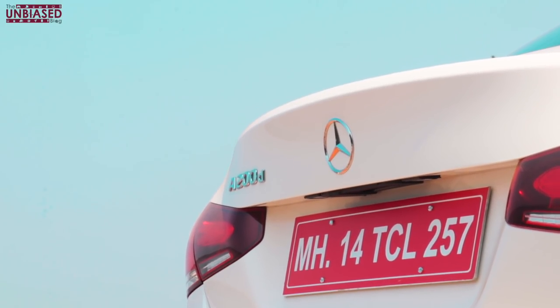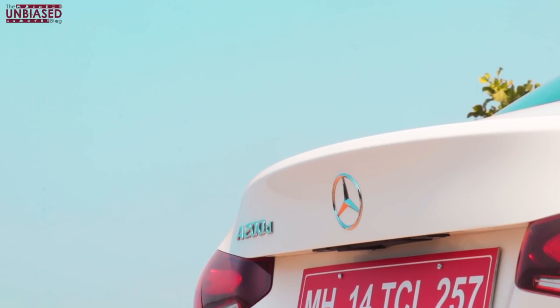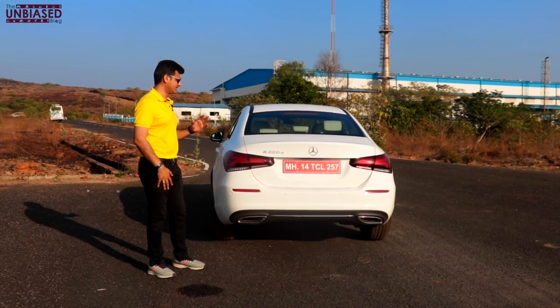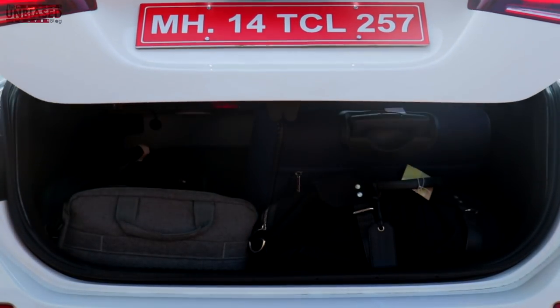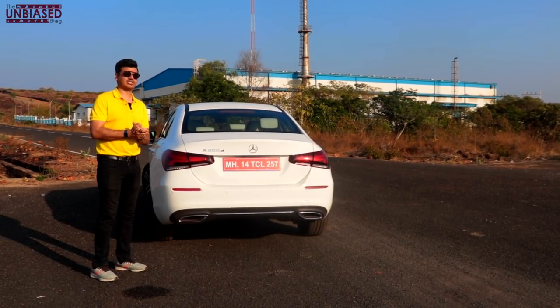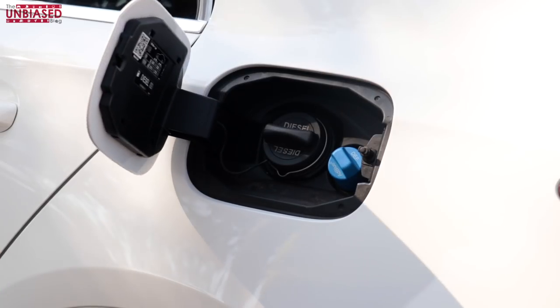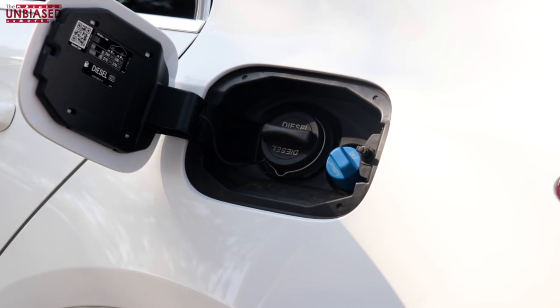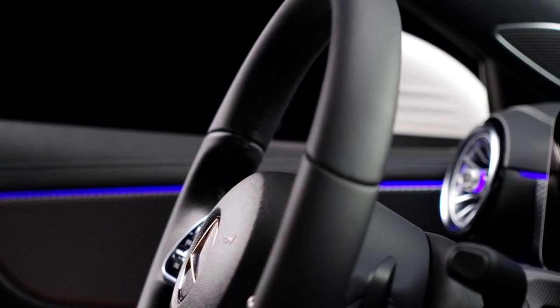As you can see from the badging, we are driving the diesel version, which is the A200d. There are two variants, A200 and A200d. This is the d variant, the diesel variant, and the boot space in this one is 395 liters, whereas in the petrol one you get 405 liters, a 10 liter difference. That's maybe because of the DPF filter that you get in the fuel tank. Because it's a diesel car, you have an AdBlue DPF filter in the car, and you have to add the additive while fueling up your car.